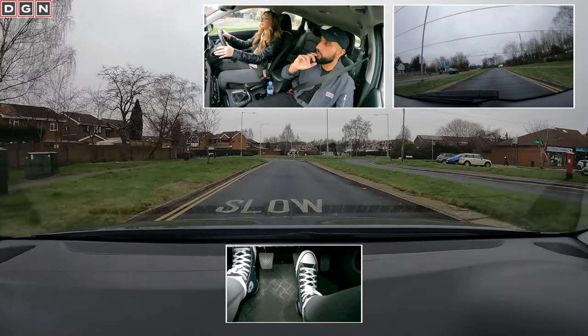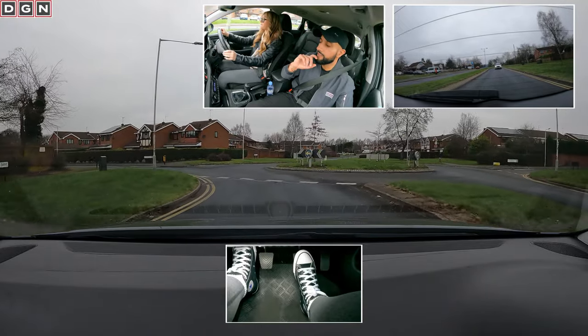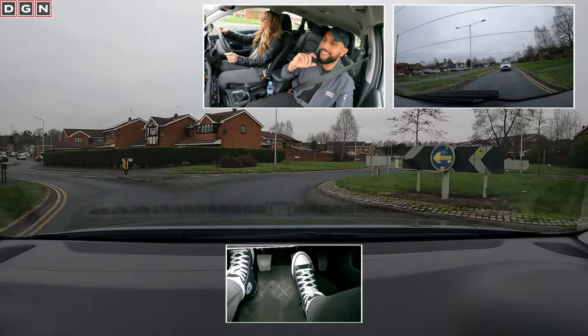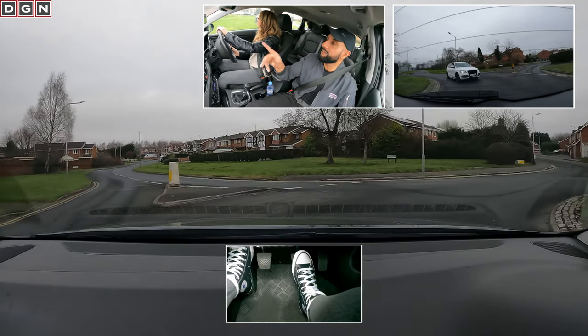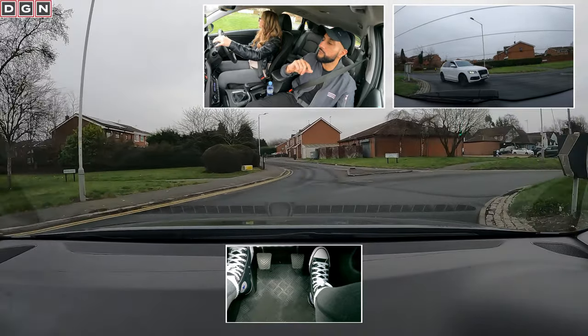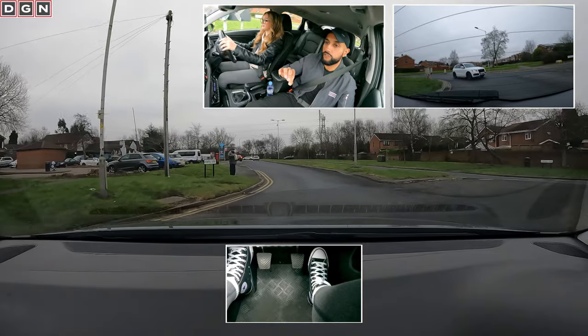Good. Which mirror and which signal? Off the gas. I see you're going for it again there. You've been good with the gas today. You haven't been rushing too much. This is number three now, yeah? So, which mirrors? That's it. Mirrors first, then signal after, yeah? I can't see your signal now.